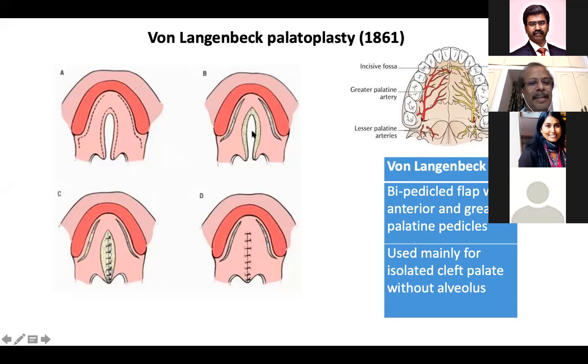Here, what is important is that the anterior detachment is not done. Please remember, the anterior detachment is not done in a von Langenbeck procedure. And we move to the center. Closure is done. Always the cleft palate closure is done in three layers. Remember that: nasal layer, then the muscle layer, and the palatal layer.